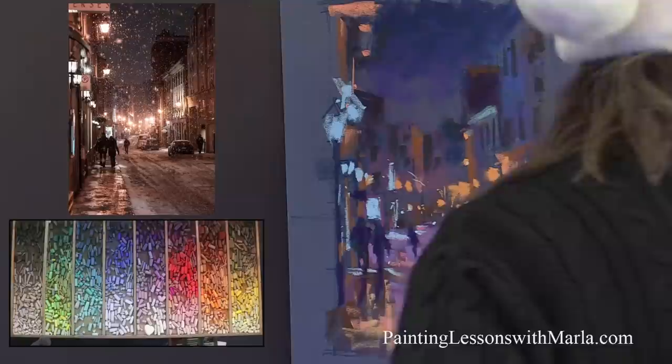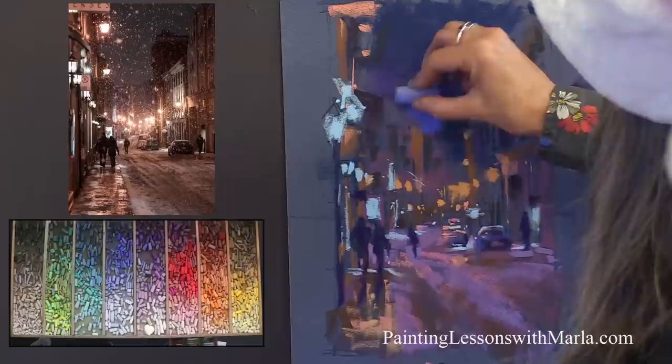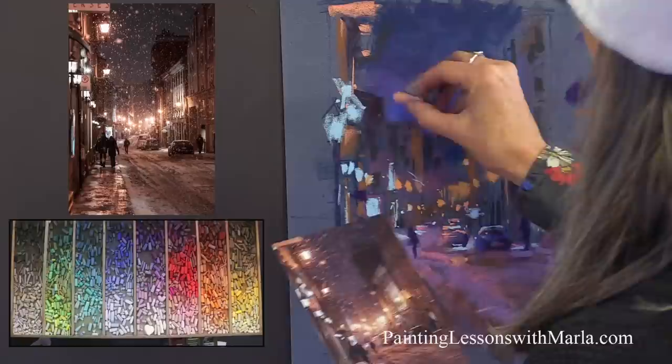Oh, I want to do something different on that sky. I'm not that excited about that gray. I want to be excited about the sky. That's more exciting, right? So here's that big lamp, and then there's one that's out here.